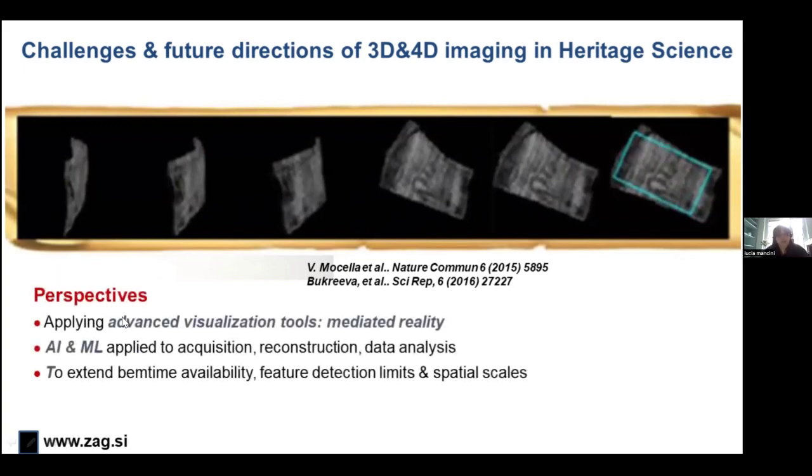And perspectives are to apply advanced visualization tools like mediated reality. In fact, we are also organizing a workshop in March with links that will be held at ZAC on this topic, mediated reality applied to heritage science. In that sense, AI and machine learning can be applied to help researchers with acquisition, reconstruction, and data analysis, even to solve the challenges that I said before.